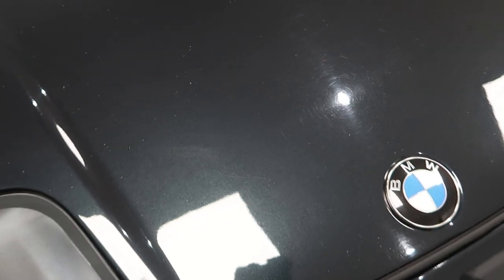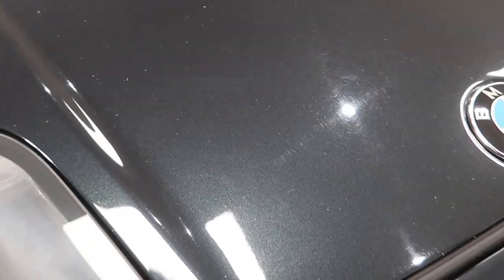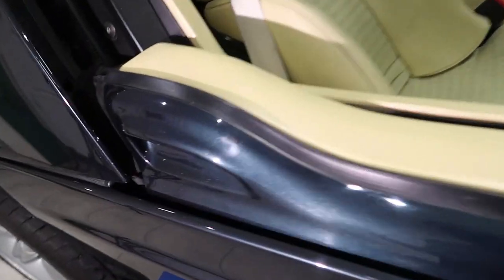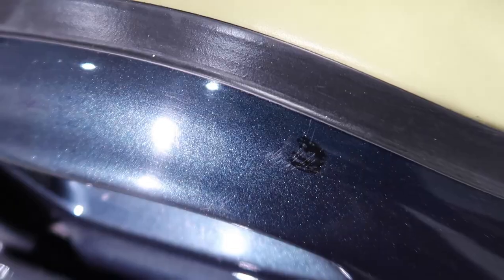It's quite high now, but the bonnet, as I say, is pretty flat and is one of the worst areas in the owner's eyes, which as we look across, yep, I'd pretty much agree. What was I about to show you? Oh yeah, more touch-ups. That's a nasty one on the door.